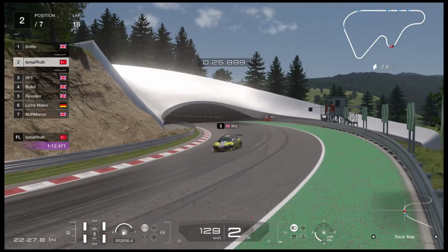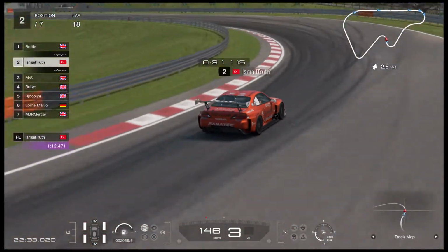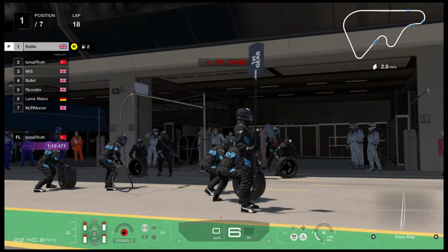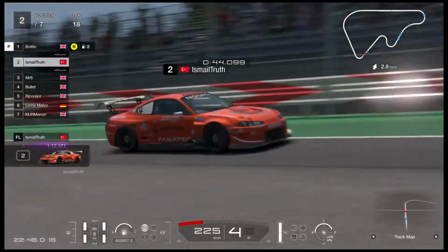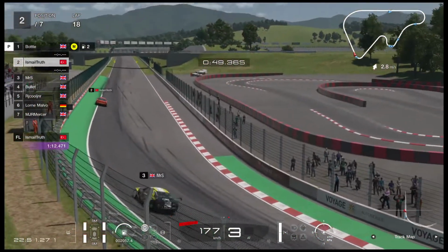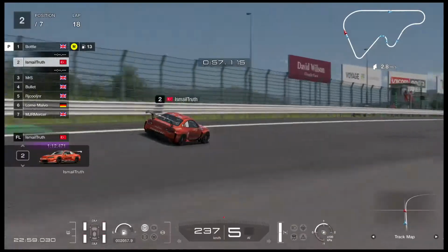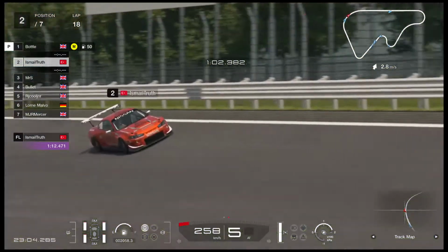But will the actual undercut, like Ismail Struth has done in the first round of pit stops, actually work this time? Remains to be seen. Bottle now into the pits, just making it with 2% left of his fuel. As Ismail Struth now rounding the penultimate corner, not yet the final corner. Bottle gets a change of tires, drops down and is now refueling, and I think Ismail Struth is closer this time round.